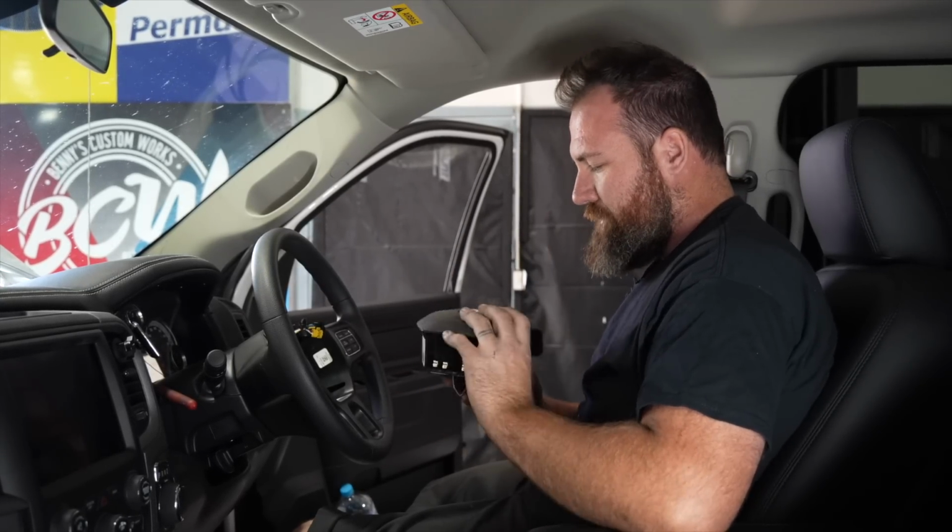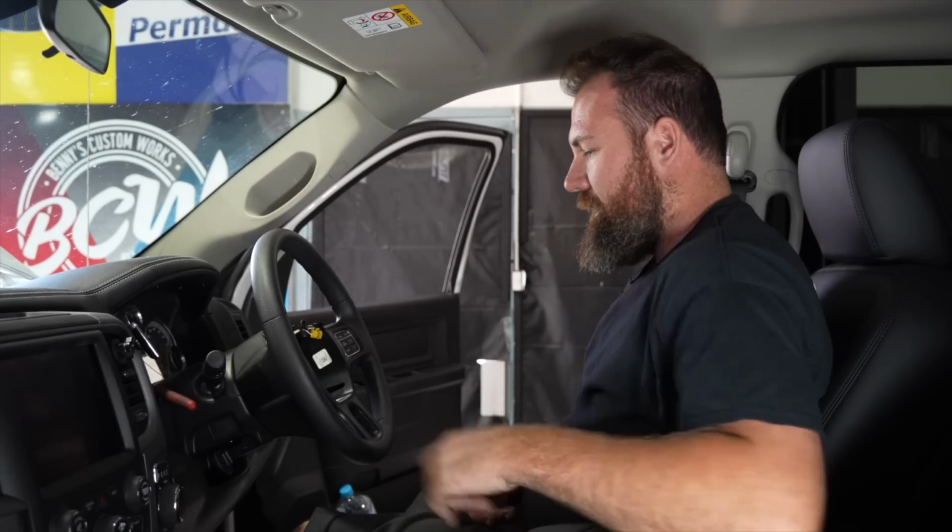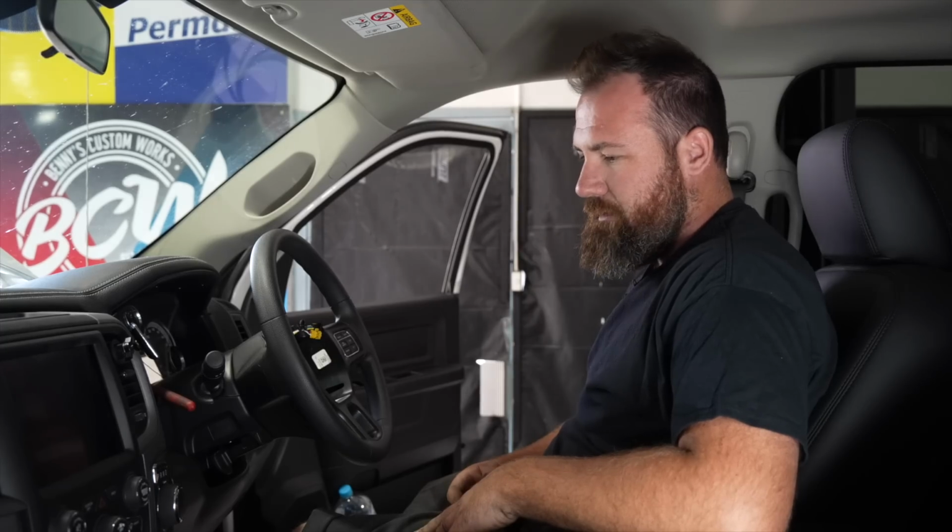But we're going to pull the steering wheel off now and swap the bits over, and then I'll finally have audio controls and I won't be raging all the time. Well, I'll be raging less.